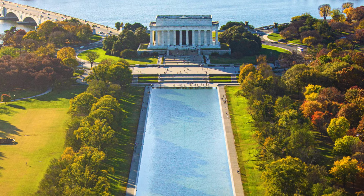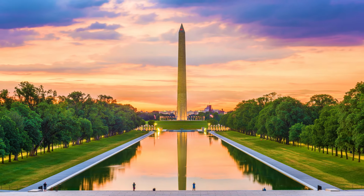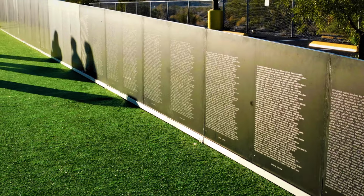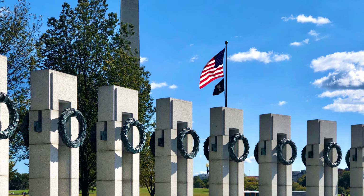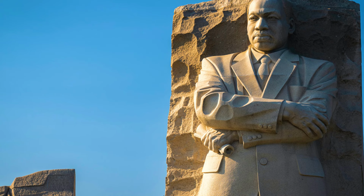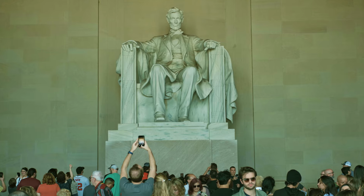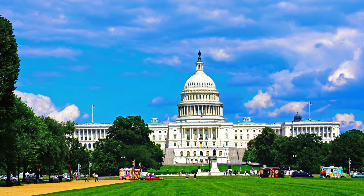This is where you'll find the majority of monuments, memorials, and museums like the Washington Monument, the Lincoln Memorial and Reflecting Pool, the Vietnam Veterans Memorial, the Korean War Memorial, and the World War II Memorial. Nearby in the Tidal Basin is also the FDR Memorial and the MLK Jr. Memorial. The National Mall sees millions of tourists every year and is a central location for political demonstrations, concerts, and festivals.